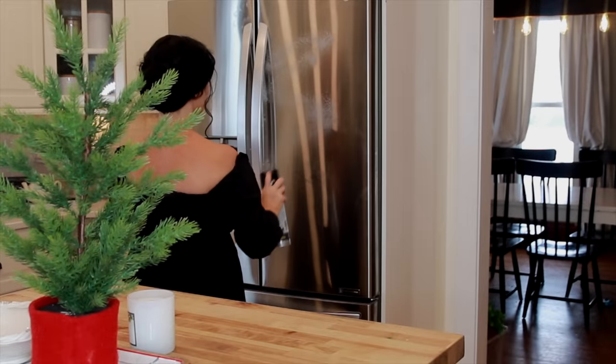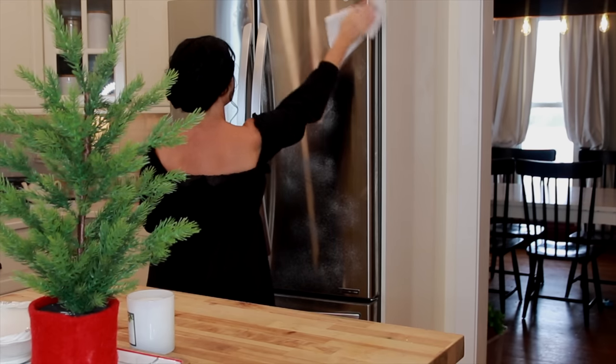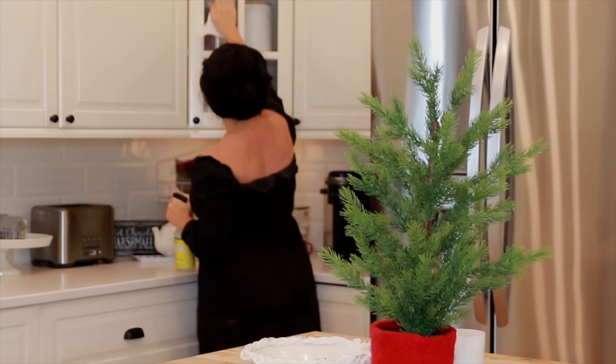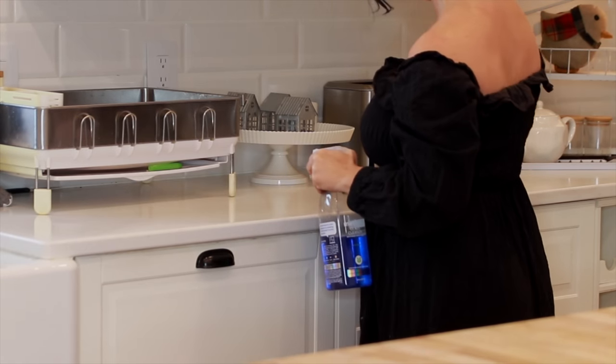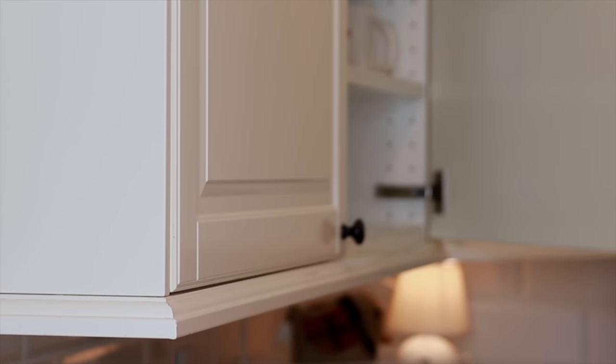So before I started decorating the kitchen, I went ahead and cleaned it up a little, removed clutter, wiped down the counters and all. And normally I love to have something to sip on while being at home and decorating. So I usually will make a warm cup of tea or hot chocolate, but today I was feeling like I needed some just really good hydration.